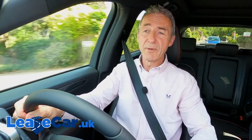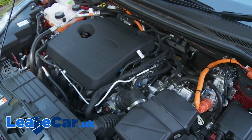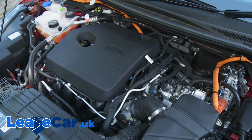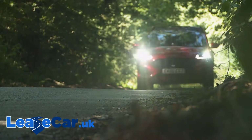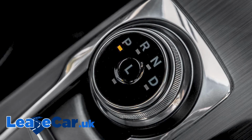Unlike the mild hybrid model in the Kuga range, which is a 2-litre diesel, this PHEV is petrol-powered. A 2.5-litre Duratec power plant is paired with a 110 PS electric motor, resulting in a useful total output of 225 PS. The electrified element of the whole setup is powered by a decently sized 14.4 kilowatt-hour lithium-ion battery, and the whole shooting match is mated to a CVT automatic gearbox.